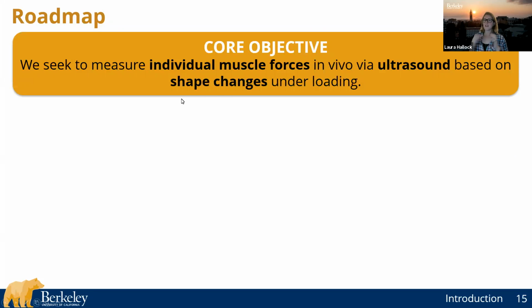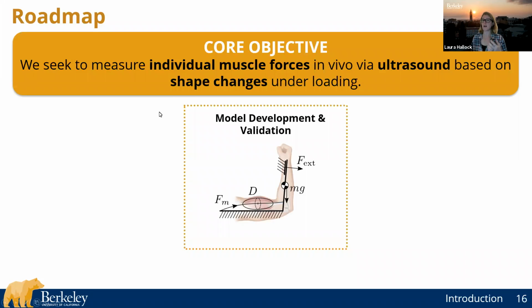So fundamentally, the goal of my research is to measure these individual muscle forces via ultrasound based on these shape changes. And this is basically a system identification problem. We want to build these better models in order to extract potentially more control signals, and just to better understand these musculoskeletal dynamics. So this is a model development and validation problem. And that's kind of the core of this research.